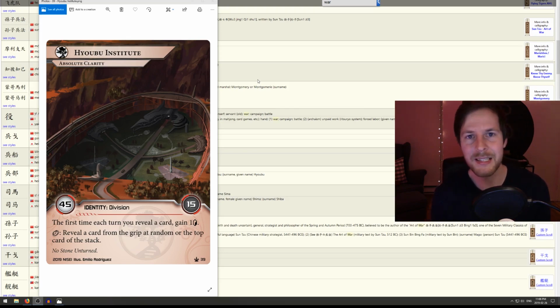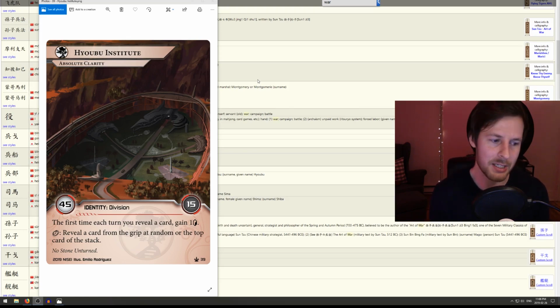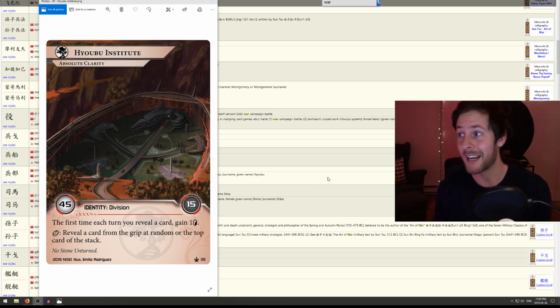This is Hyoubu Institute, Absolute Clarity, a 45-15 Identity Division Jinteki card. And it says the first time each turn you reveal a card, gain 1 credit. That's the new credit symbol for NISEI cards. And that's a new click symbol, so as a click action, reveal a card from the grip at random or the top card of the stack. No stone unturned. Ideally also, there'll be no stone unturned when we go through this.